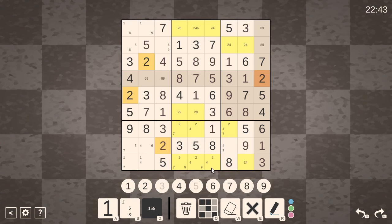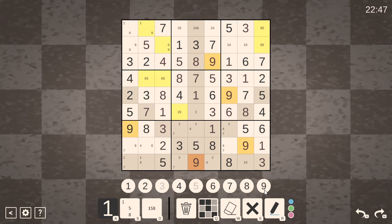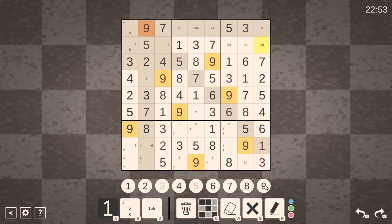Oh, these two are a 4-2 pair. So that has to be 9? Yes, okay, that was it. Sometimes it's just, I don't know, how to proceed, and I just get so confused and lost.